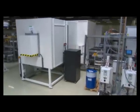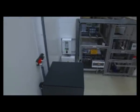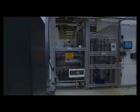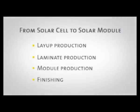The module must once again prove itself in the flasher. It passes fully automatically through a second electroluminescence test, as well as the insulation and high voltage tests. Power rating is determined, and the module is classified under worldwide uniform standard test conditions.